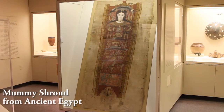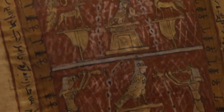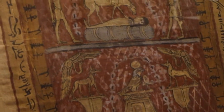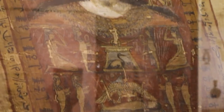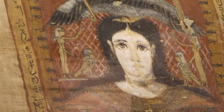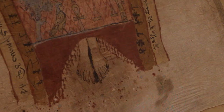This is our mummy shroud from ancient Egypt. It was woven and painted almost 1,900 years ago. This cloth was intended to cover the mummified remains of a young, dark-haired woman from a well-to-do family. And if you look closely, you'll see that she had 6 toes on each foot.